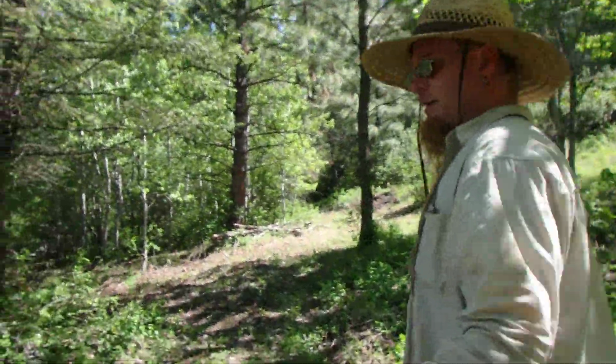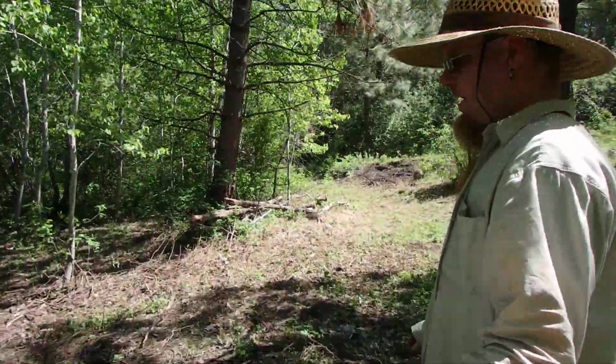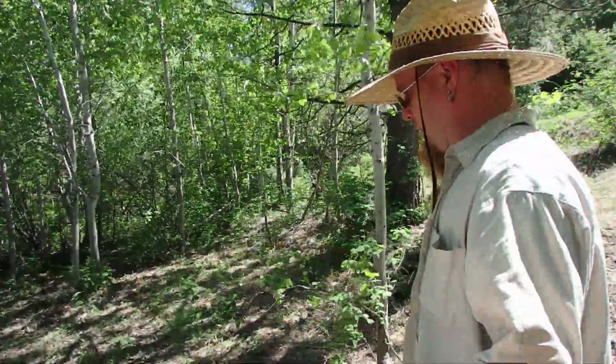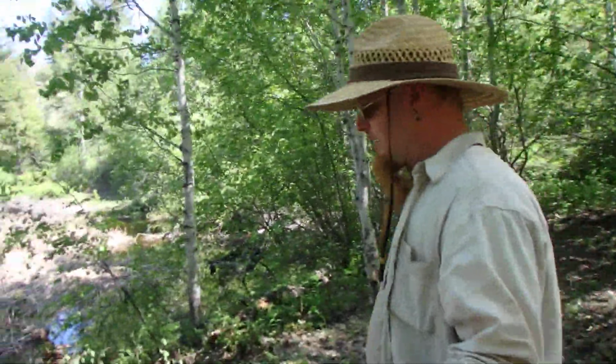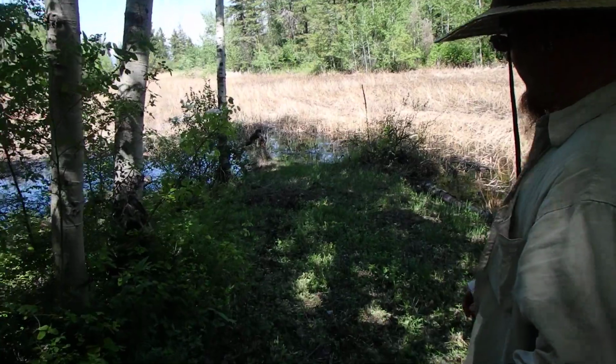Cleared back into here. Oh, really opened this up. Got a lot better access into this area now. In previous videos, oh, there's a little snake.